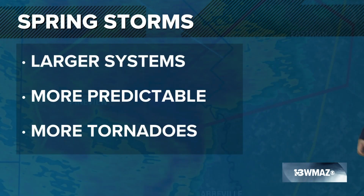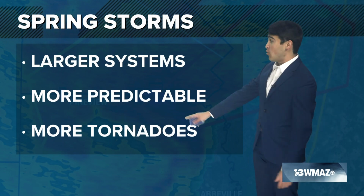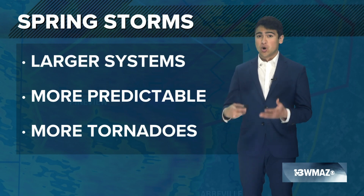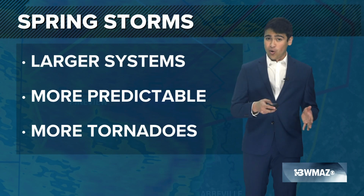In the springtime, thunderstorms are usually more widespread and predictable. Why? Spring storms are associated with large-scale weather systems. That means that we can see these storms a few days or even a week ahead of time. Tornadoes are more common in the spring as there is more mixing of warm and cold air.